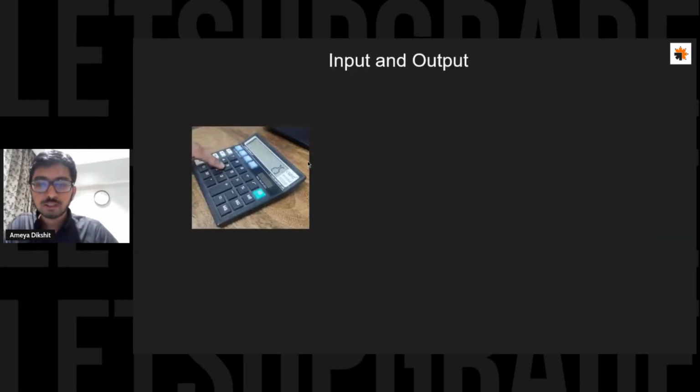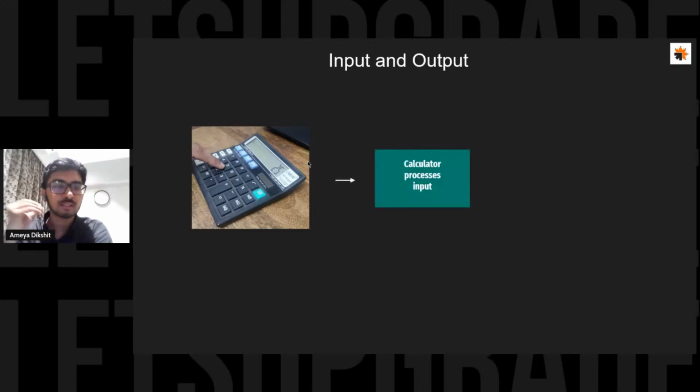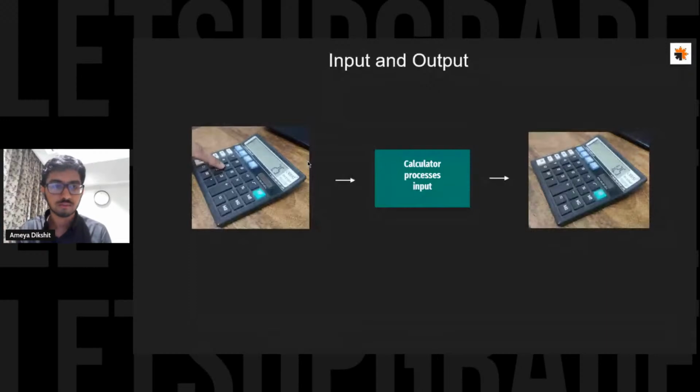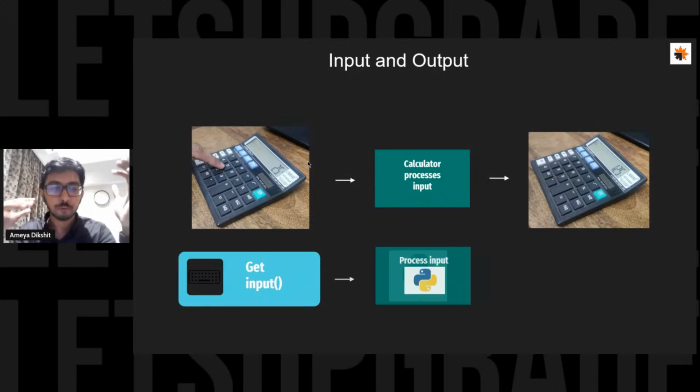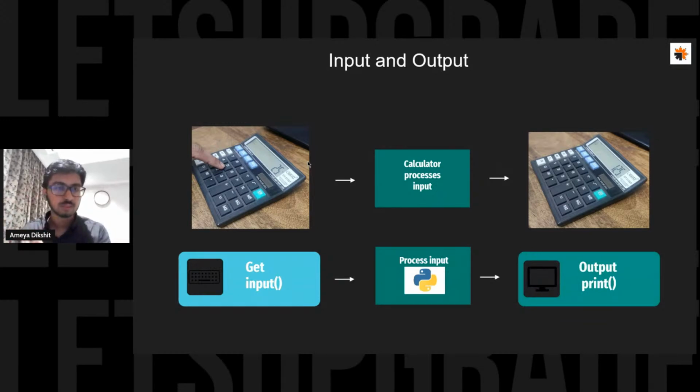Now next thing we will be seeing are the input and output statements in Python. Right now you can see the image of a calculator. I have entered 25 over here. Then I press the equal to sign. I have entered 25 into 5. When I press the equal to sign, the calculator will process that input and give us the result. Similarly, in Python, we have the input function, which will take input from the user. Then Python will process that input and return us the output via the print statement. So let's see how this works in our compiler.